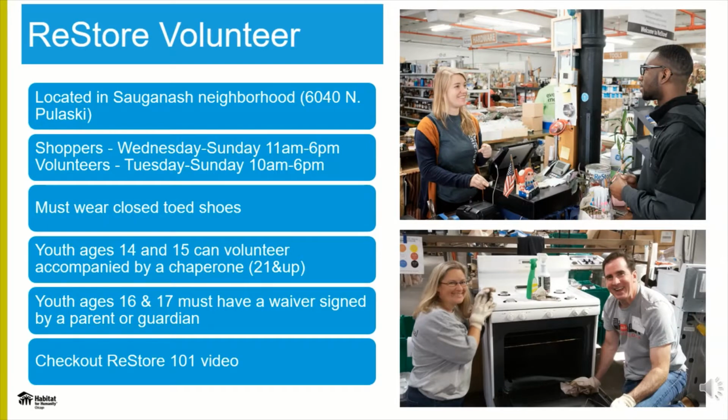The ReStore is located in the Sauganash neighborhood on the far northwest side of the city and near the intersection of Peterson and Pulaski. The ReStore is able to have shoppers in the store Wednesday through Sunday from 11 a.m. to 6 p.m., but we work with volunteers Tuesday through Sunday from 10 a.m. to 6 p.m. You can learn more about those shifts on our volunteer calendar.